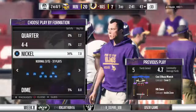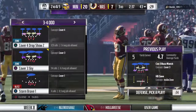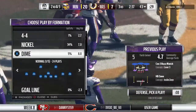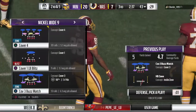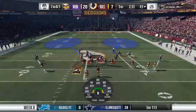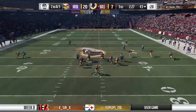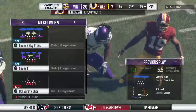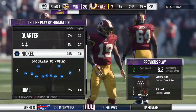That brings up 2nd and 5. Watch the pass. Here we go now. To throw is Thomas. From the gun, he'll throw over the middle, the catch by Coleman, and he'll be brought down right at the 45-yard line. That throw good for only a couple. It brings up 3rd down.